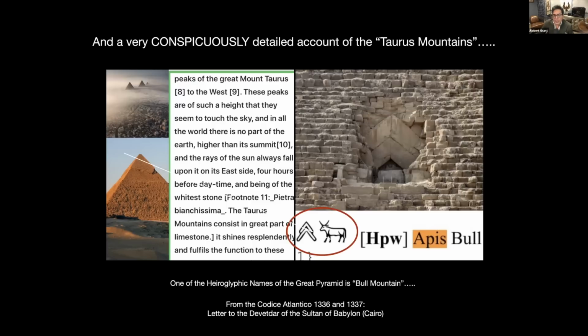And so basically, when you look at the ancient name as well of the Great Pyramid, it is an Apis bull with 2 chevrons. Here are the 2 chevrons, and these represent mountain. So Bull Mountain or Taurus Mountain. Now, of course, Rostau is the original name of the Giza Plateau, and Rostau is just Tauros backwards.